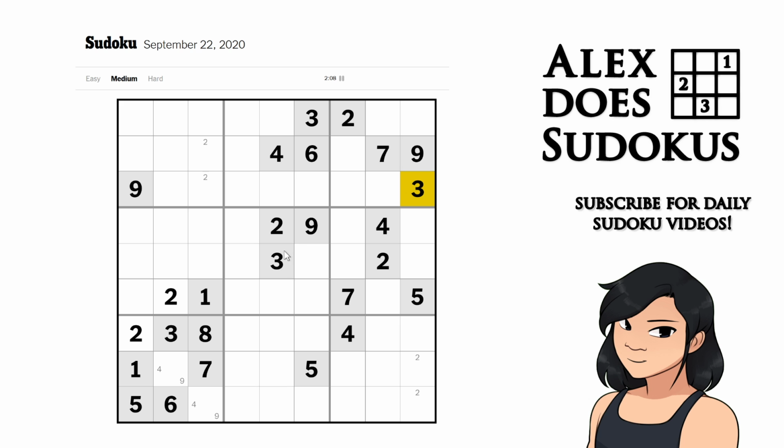So let's look at the 3s. These 2 3s lock a pair of 3s in here, and 3s are locked over here as well because of these 2 3s locking the rows and this 3 locking the column. So whilst we're at it, these 2 3s and that 3 lock a pair of 3s down here as well, and that's all I can do with the 3s, I believe.